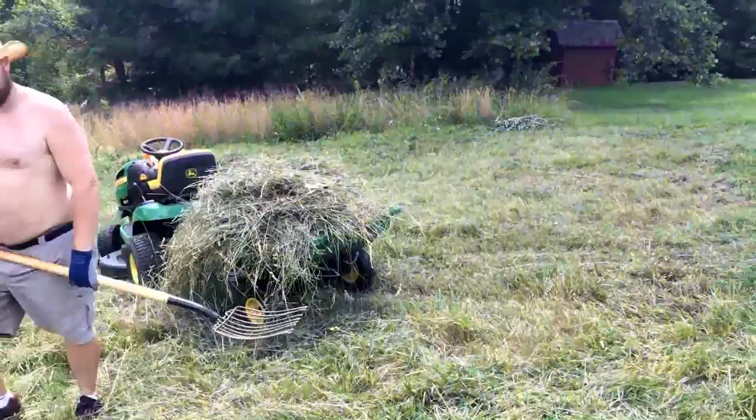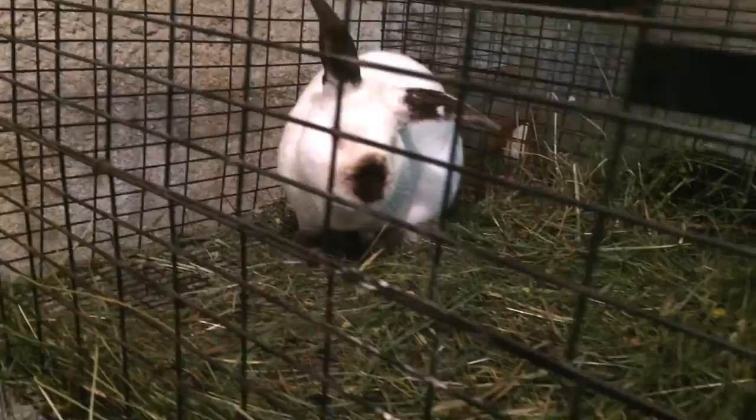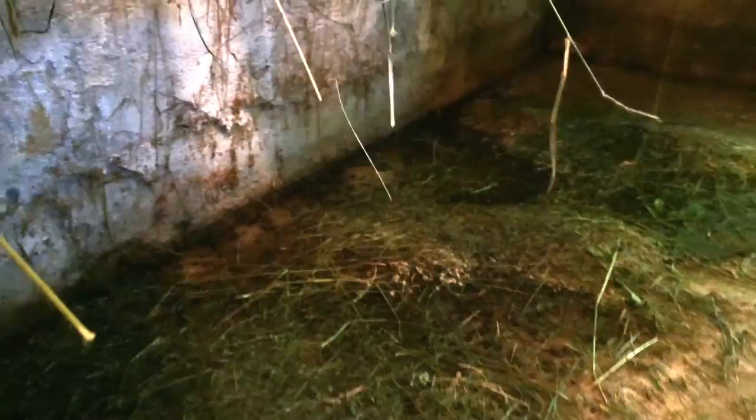Having hay for our rabbits means they get off their haunches. They're not standing on the wire frame of their cages. They also love to nibble at it. And it cuts the manure, so it's easier to compost naturally, and we're able to put it directly onto our garden. I need to get some planting this week.